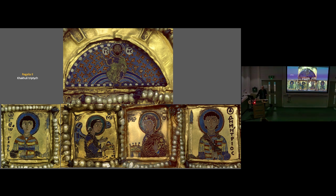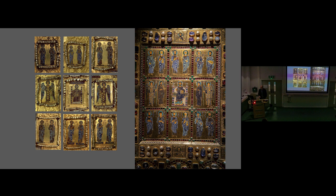There are items which must have once either been a book cover or a reliquary, so a set of 9 enamels focused on the Mother of God, which bear an uncanny resemblance to those on the Limburg True Cross reliquary, suggesting a link with those. And then there's a 4th, slightly weirder group, which I'll come to in just a moment.